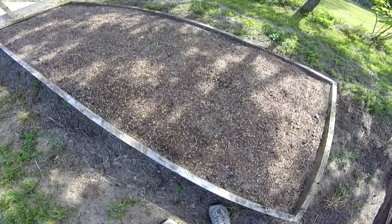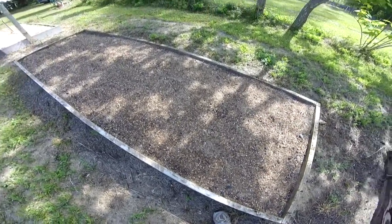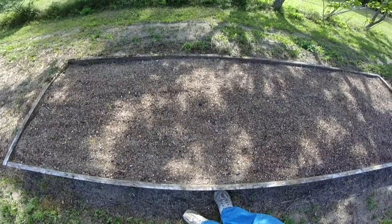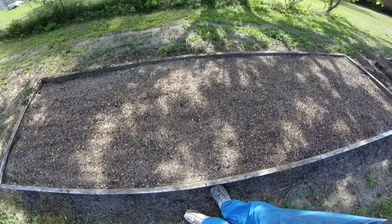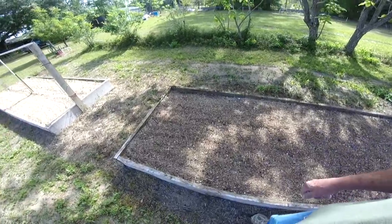Still no greens. None of those seeds came up. Well, maybe one or two here and there, but that ain't going to work. So I got to plant something else in here. I've got some cabbages and all kind of other seeds. We'll just figure out something else to put there. Might even put a few hills of green beans in there. That might be a thing.